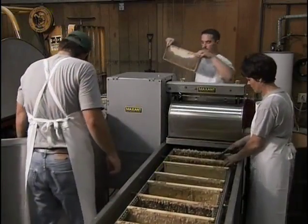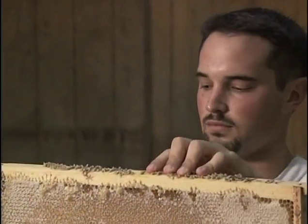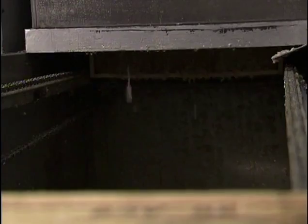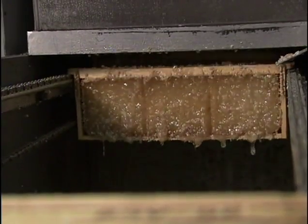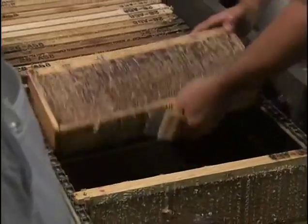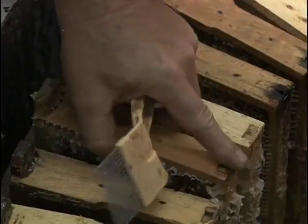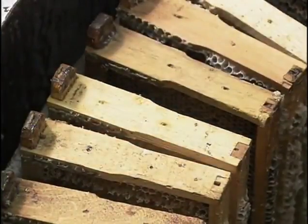The first job that needs to be done is to take off the wax cappings that the bees have placed on the honeycomb cells. This is done by a machine we call the uncapper. The uncapper automatically removes the caps from the cells. After the uncapping machine has done its job, then the frames are placed into the extractor, which is a large centrifuge, which is like a big spinner that will spin the honey out of the frames.